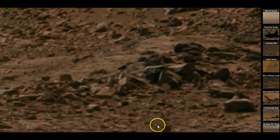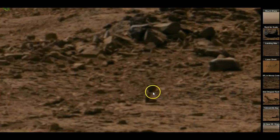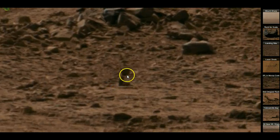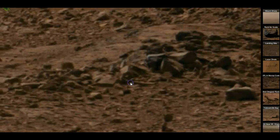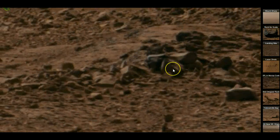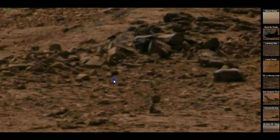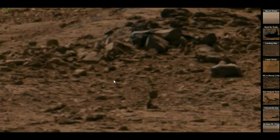Now that looks strange too. I don't know what that is. I'll try to zoom in on that one, but I don't know what that round black thing could be, so I'll just pause it right there. It just looks like a heap of rubble or rocks or whatever, but the strange thing is you got this very bright white thing sticking out.